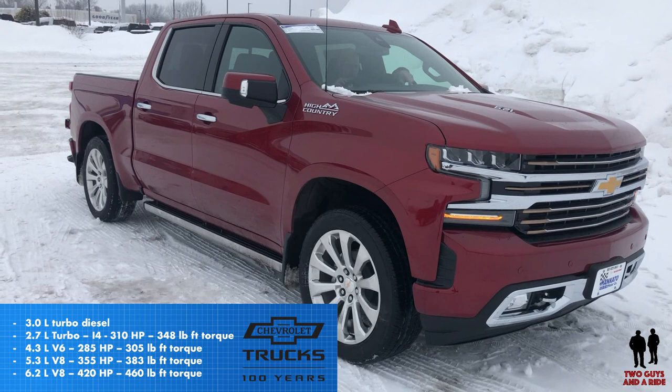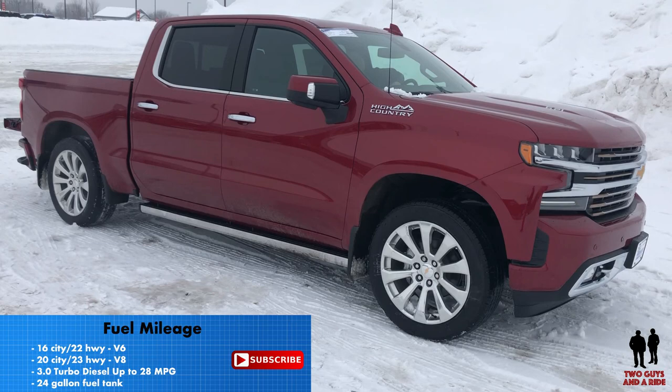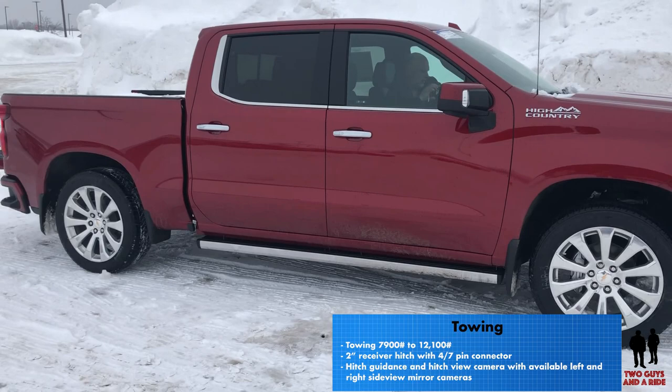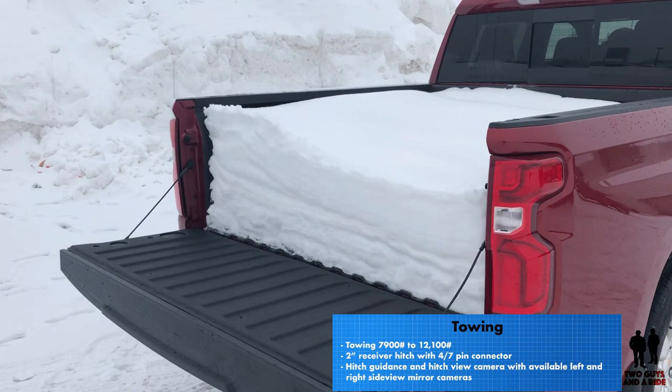Fuel mileage ranged from 16 to 20 city, 22 to 23 highway. No information on the fuel mileage for the diesel at this time, and it is a 24-gallon fuel tank. Towing capacity is 7,900 pounds to 12,100 pounds. There is a hitch guidance and hitch view camera with available left and right side view mirror cameras. I'll show you that on the bed.